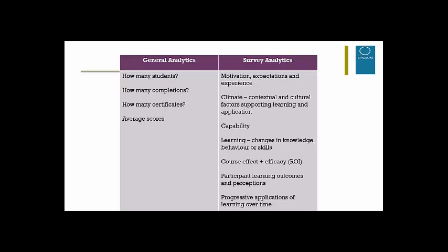These are the things that we hope to measure across the courses. So the number of constructs and areas that we're looking at, and I'll go into slightly more detail about these in a second, but just to list them first. We hope to measure motivation, participant expectations from a course, and indeed participant experience. As I think Sarah mentioned earlier on, we're also looking at climate. So we're trying to measure the climate within the institution. So what is the institutional climate for supporting learning and the application of that learning in research? We're looking at capabilities, so participant capabilities, very much and very closely related to that.